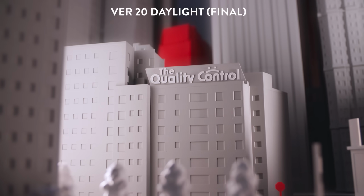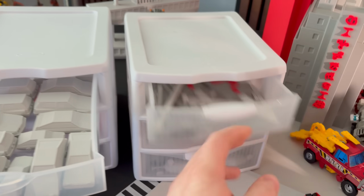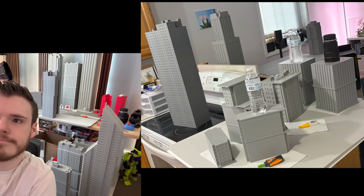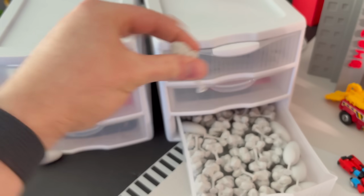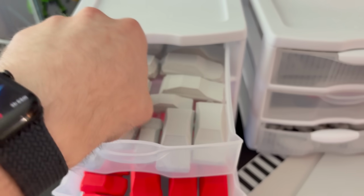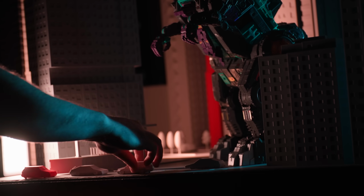When it comes to a lot of the smaller parts of the city, I've got them organized here into different drawers. These are road signs and stands, and there's a lot of stuff not in these that is scattered everywhere. It's a mess. And then you got the trees that I've kind of built these little stands into so I can rearrange them as needed, as opposed to these street lamps that I had to glue to the surface. And you got the cars over here. There is a lot of minivans because that's the best vehicle, and I needed everyone to know that.